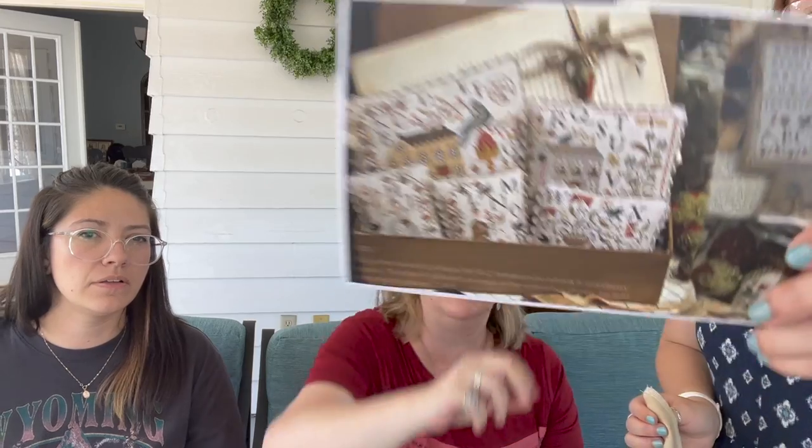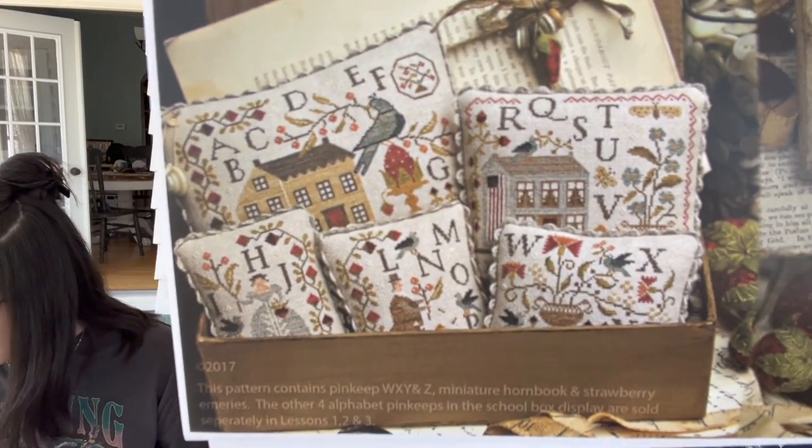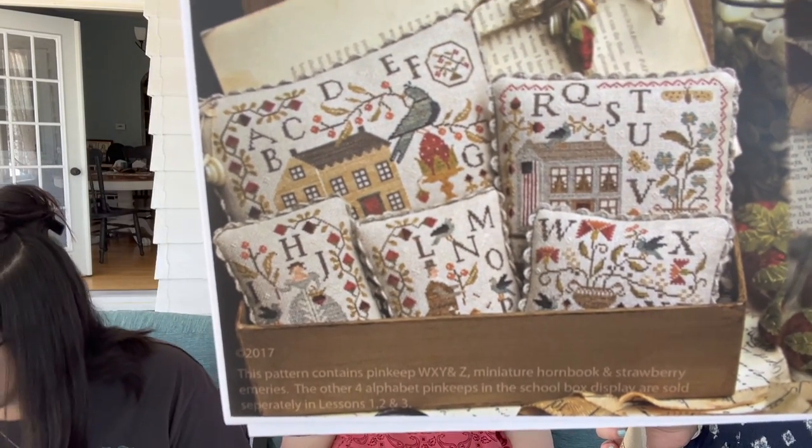This is the second one. This is what it looks like when they're all done. And it's beautiful. Lots of people have done it. That's such a good picture. So here's the complete one, and I have the little horn book for the one, and then there's a strawberry.